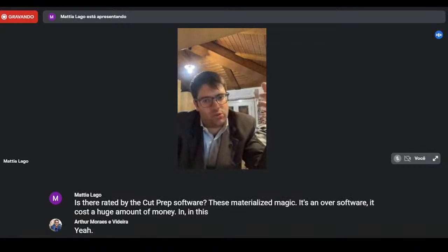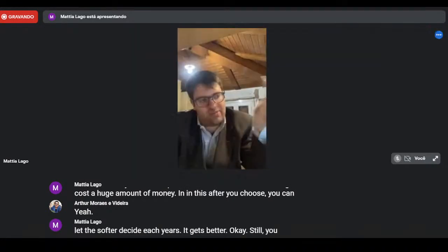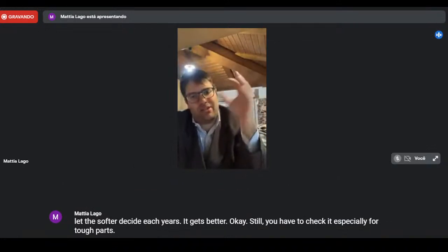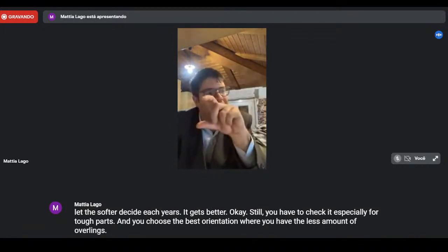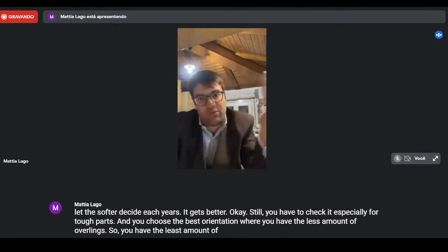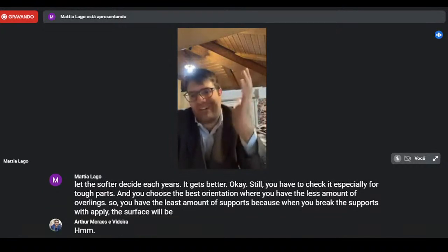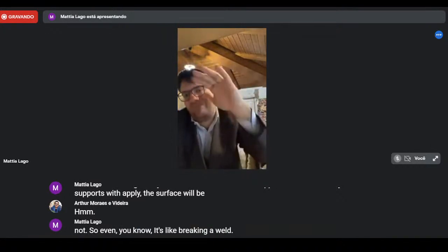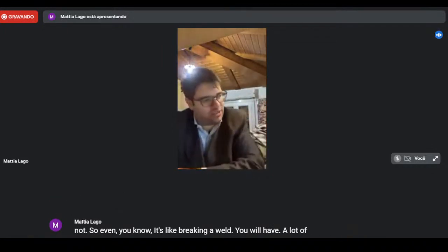In this software, you can let the software decide. Each year it gets better. Still, you have to check it, especially for tough parts. And you choose the best orientation where you have the least amount of overhangs, so you have the least amount of supports, because when you break the supports with pliers, the surface will not be so even. It's like breaking a weld. You will have a lot of dents in the surface.